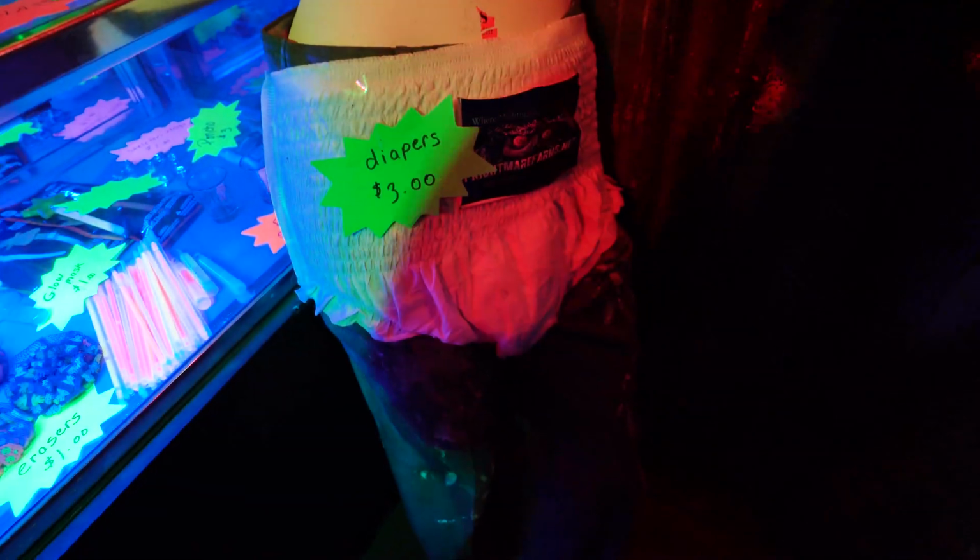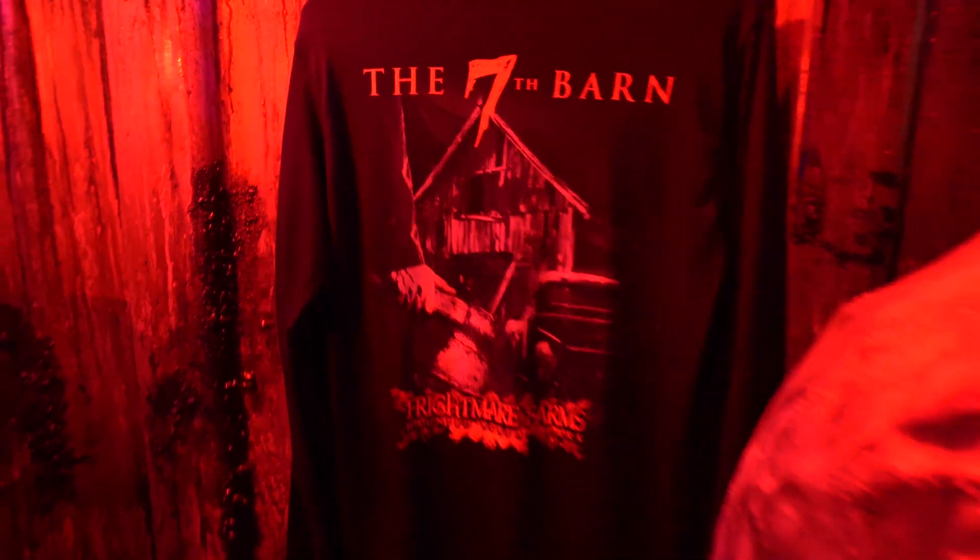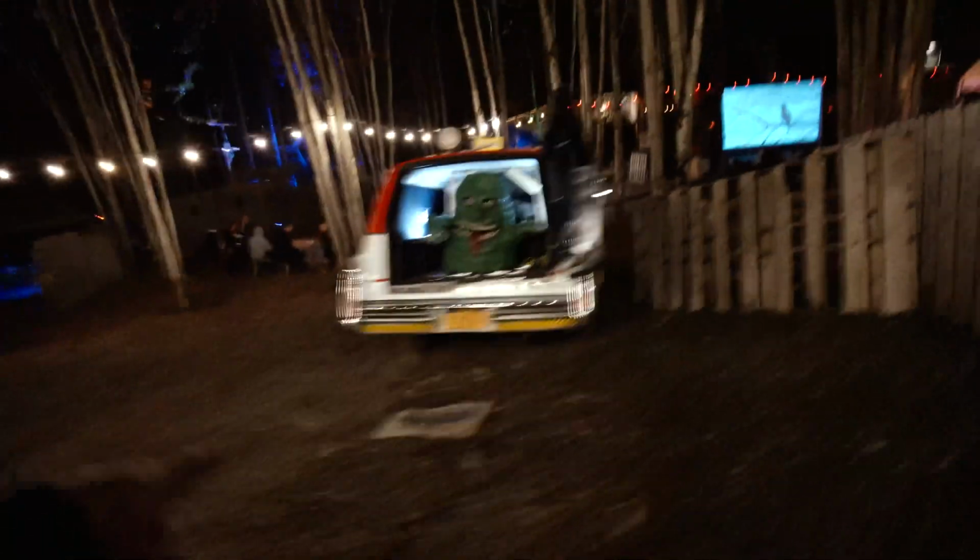Oh yeah, where's the diapers? Right there? $3 diapers, just in case. Made for adults. There we go. Chainsaw Massacre in there. I love that. There's Slimer. The Ecto 2016. And we got, oh, this is, what is it, Sleepy Hollow? Sleepy Hollow plant?